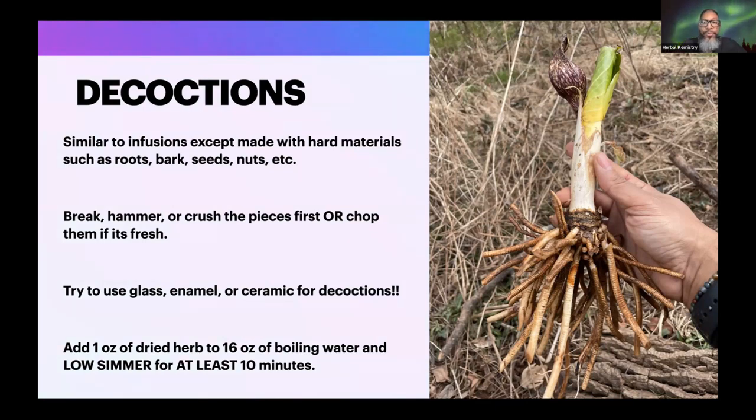And then especially when it comes to roots, because roots are gonna have a lot more minerals in them, okay? Because the roots are in the soil. The bark contains minerals, right? They're gonna have all these hardened minerals. You wanna use glass, enamel, or ceramic, okay? Metal pots with roots don't work that well, okay? Or you wanna make sure you're using something that is not magnetic, all right? So try to stick with glass, enamel, or ceramic, all right?